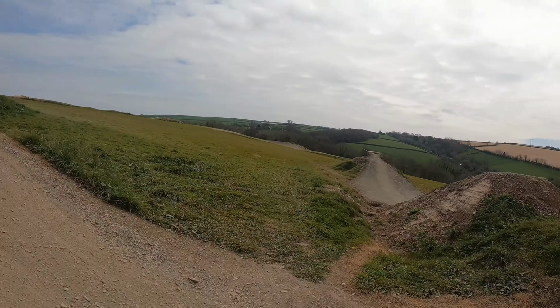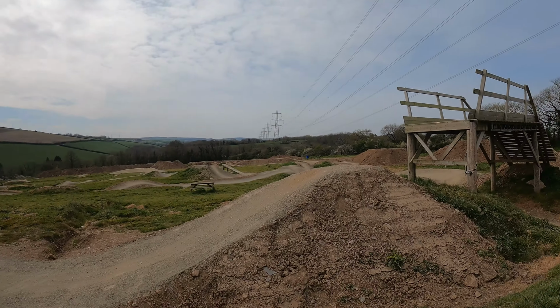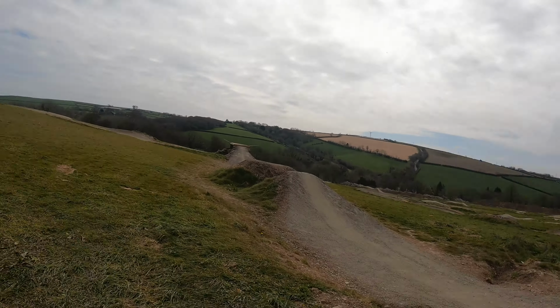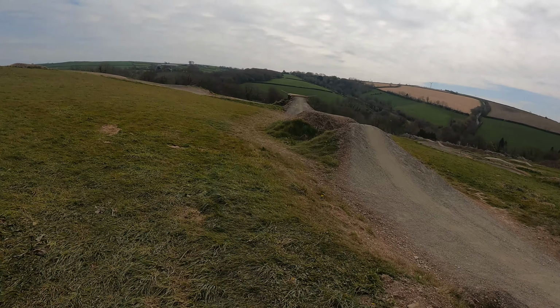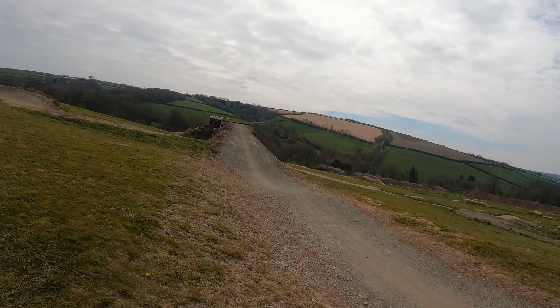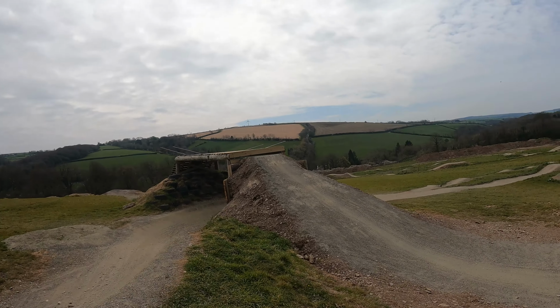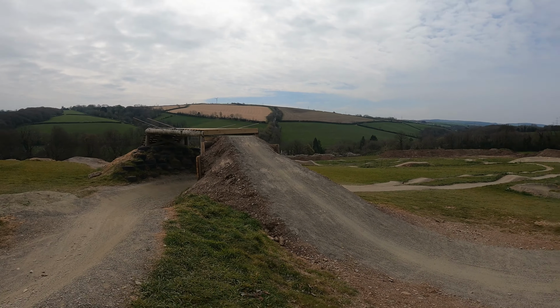There's no one coming. Okay, so you obviously got to have a bit of speed on to make that off there, straight into another double. So, I can see why this is the black line. You definitely need to have your wits about you and a little bit of skill. But saying that, once you've mastered these pieces here, I can't see that being too much of a problem, other than you need speed to get up there.